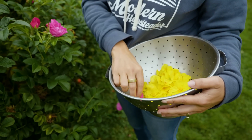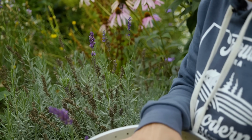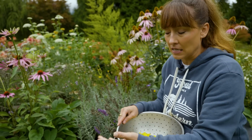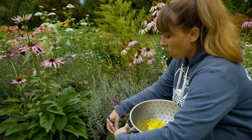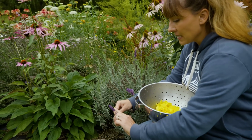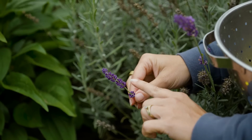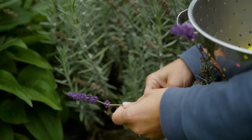Now, the exception to these is going to be our lavender blossoms. Unlike the other blossoms that we want to just be freshly open, when it comes to harvesting your lavender, you actually want to harvest it when the buds are tight and unopened. That is when lavender is at its highest medicinal properties. So that would be this right here.